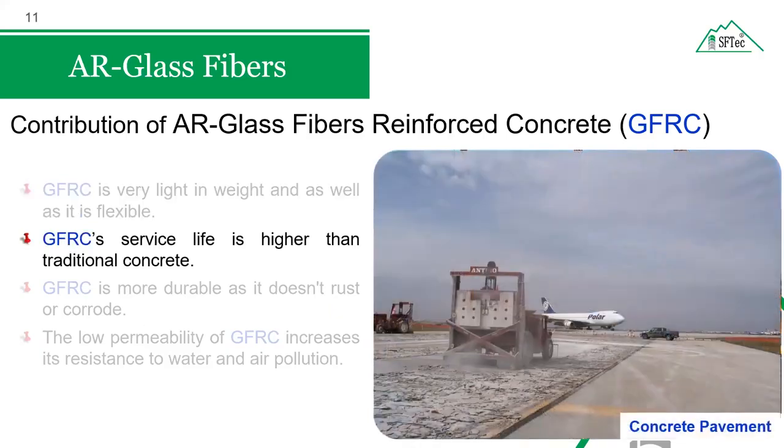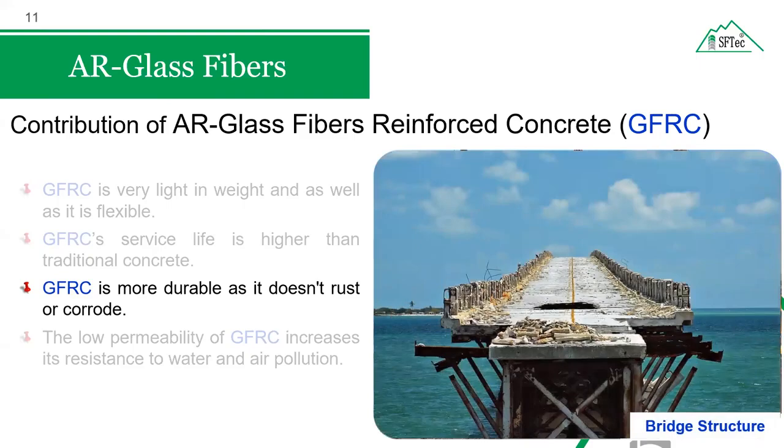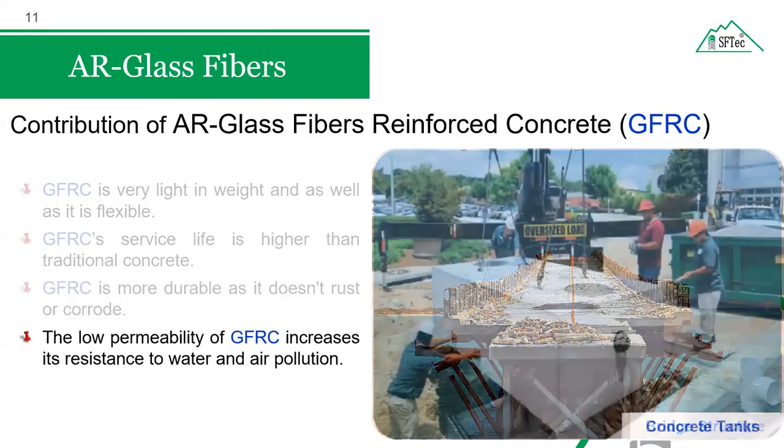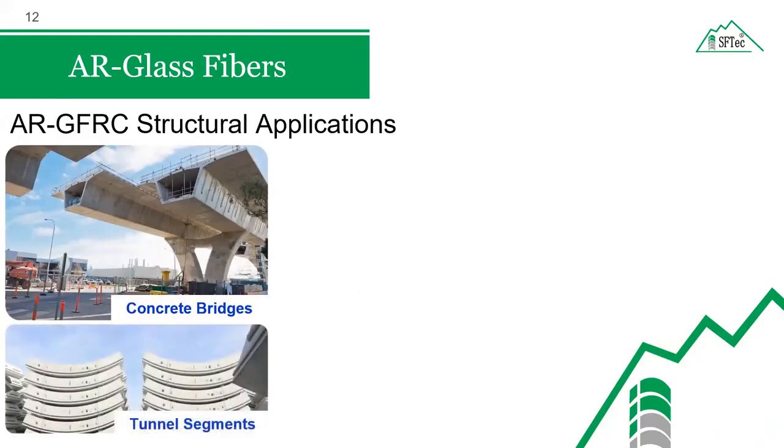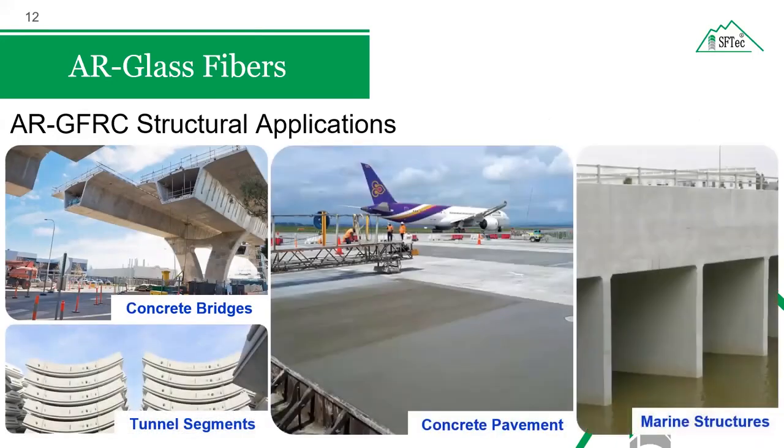It raises the service life of the concrete structure, improves the concrete durability, and reduces the concrete permeability. So alkali resistant glass fiber reinforcement has shown perfect potential for use in many construction applications, such as concrete bridges, tunnel segments, concrete pavement, and marine structures.